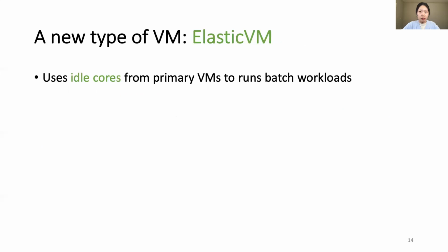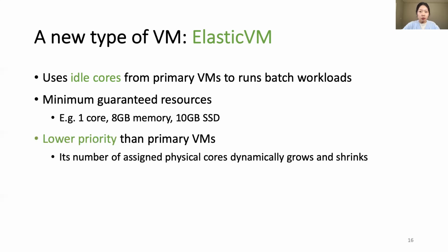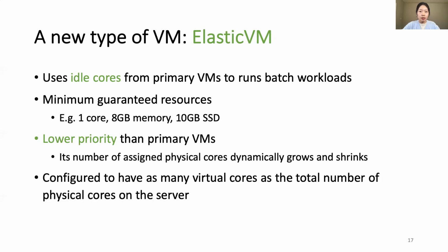I'll next describe Elastic VM, a new type of VM that we're introducing. Elastic VM runs batch workloads on idle cores unused by primary VMs. It has a minimum set of guaranteed resources. It will not be launched if there's not enough resources on the server to meet this minimum. It has lower priority than primary customer VMs, and the number of cores assigned to it will change dynamically based on CPU usage from primary VMs. Lastly, it's configured to have as many virtual cores as the total number of physical cores on the server, so it can always make effective use of any harvested cores.